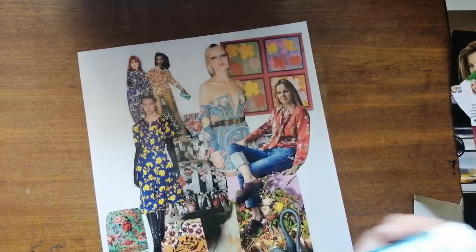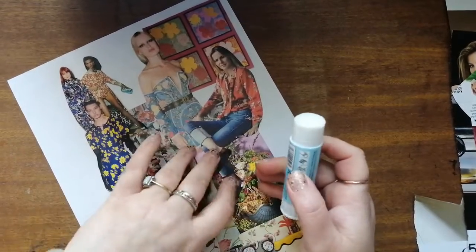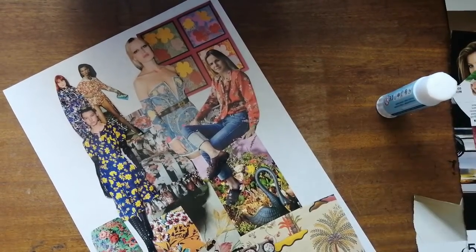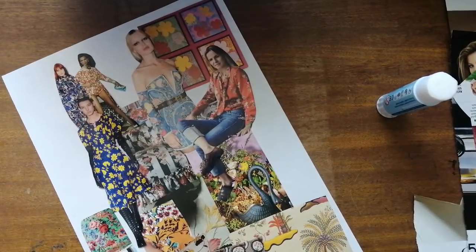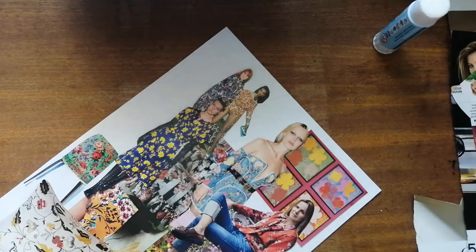Okay, now obviously you can take a bit more time and care and consideration over yours. Just doing mine quickly because it's demonstration. And then feel free to add in some text. You can either print this out on a computer and add it in, you could use stencils, or you can just handwrite it. It's completely up to you. The kind of things that you want to write on there, you want to write on obviously what your inspiration is. So let's call this Bright Florals.